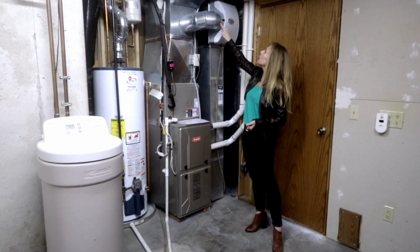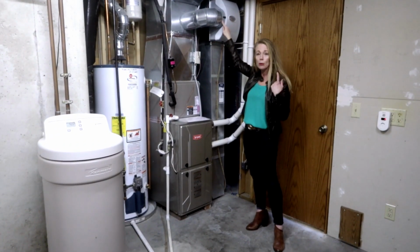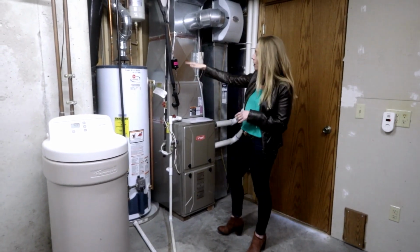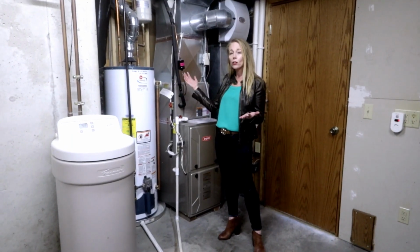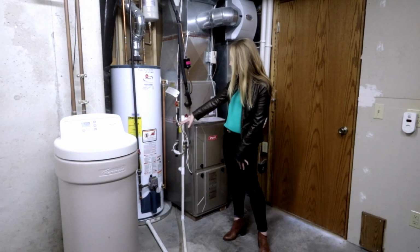You come in and out, you put it to summer setting during the summer, turn it to winter in the winter, so it's kind of Amy-proof. It's foolproof on that. Then here's your water heater. Water heaters typically last anywhere between 6 and 10 years. They can last longer. I've seen these girls last over 25 to 30 years, but it sits right in here.